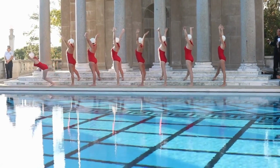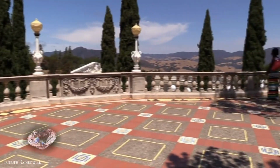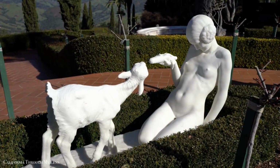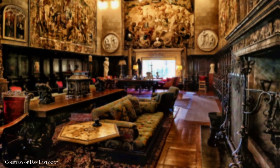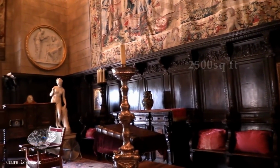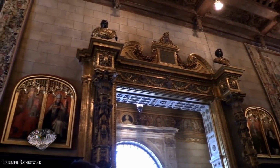Just imagine swimming in the Neptune pool built into the hilltop surrounded by Roman columns, or enjoying the beautiful view of the Santa Lucia Mountains from a north-facing terrace. The courtyards are adorned with sculptures from Egypt. You have lavish bedrooms with one-of-a-kind Art Deco ceilings from Spain. The star of the show is most likely the assembly room, which is so large at 2,500 square feet that phones were placed at each end, allowing visitors to call rather than walk across it.